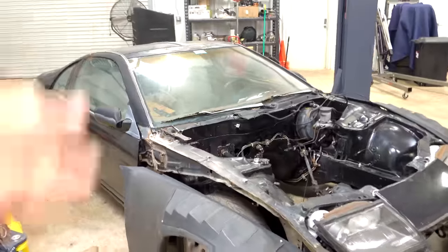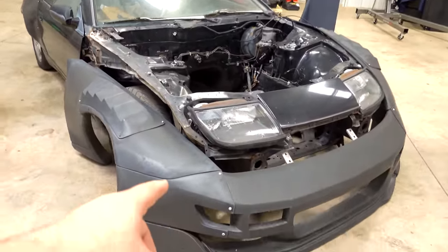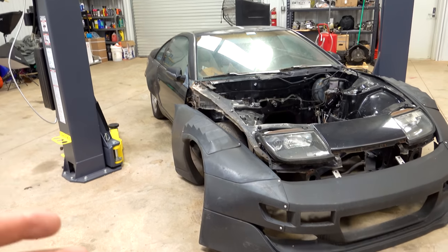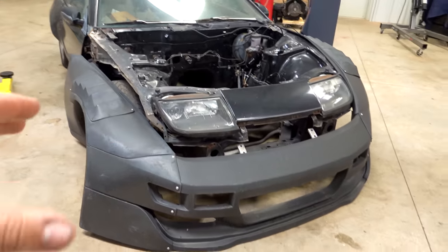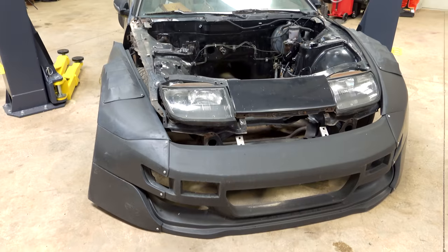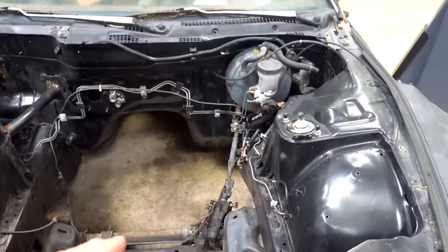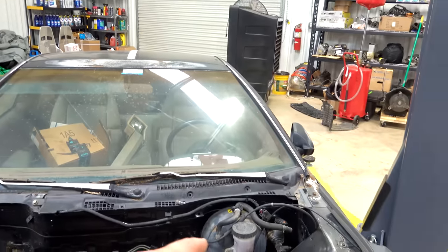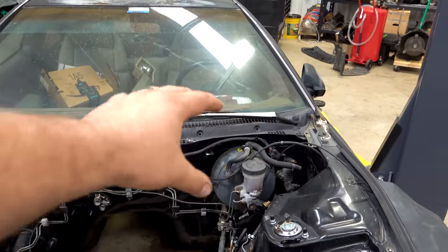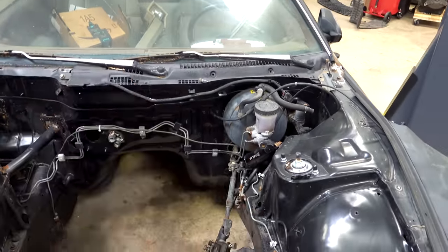Let me give you a quick walk around of what we are going to be getting rid of. No, we are not getting rid of this Pac-Man Z by KBD body kit. I like it. And it being urethane and so flexible is gonna be absolutely perfect for spinning around and bumping into walls. Now, within this engine bay, not a ton is actually gonna end up getting pulled. We're gonna get rid of the brake booster and master cylinder because we're going to go to a boosterless master cylinder setup, and we are only going to need to tie into our front brakes.